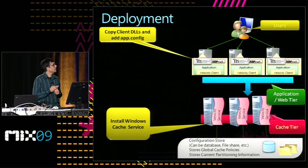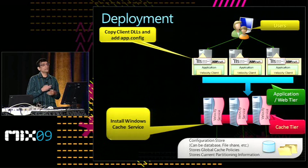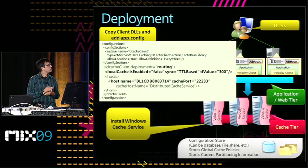Now once you've done that, you basically copy the Velocity client DLLs. There are like 2 of them that you have to copy into your app. You deploy your app, and you give us an app.config, and that's pretty much it.